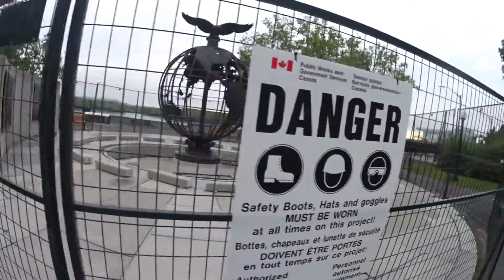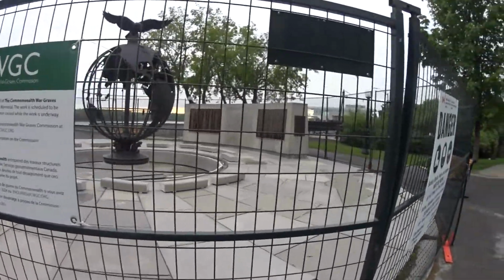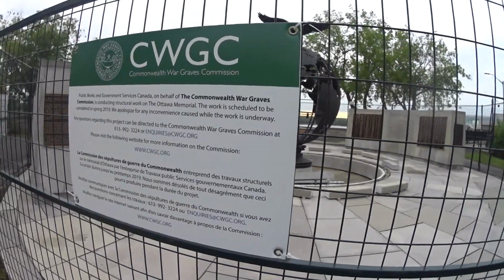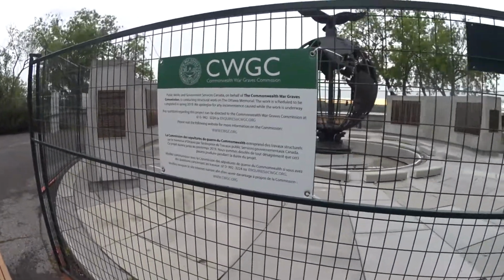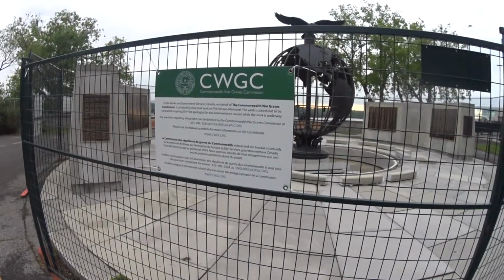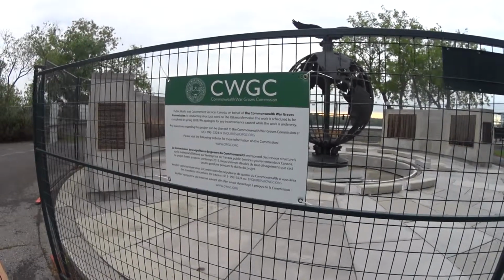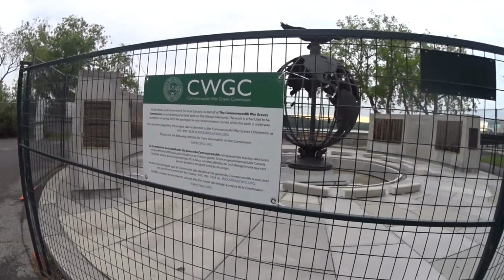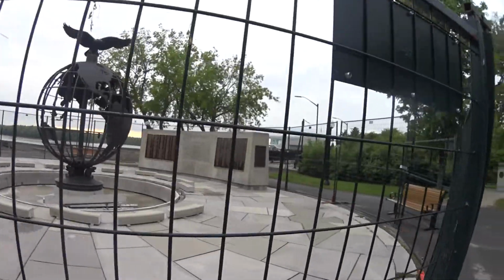I think this is a war memorial. The Commonwealth Graves Commission is redoing this. This was in fact a memorial for the air services. Air Forces of the British Commonwealth. You see it's written over. Oh, yes, on the wall there. Right there.